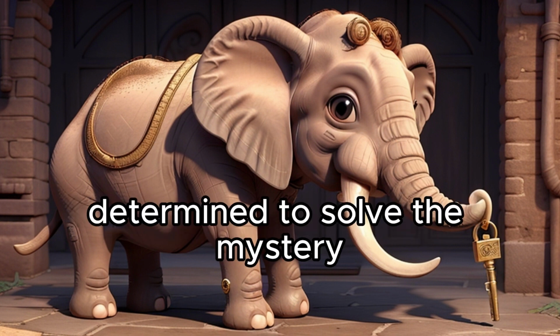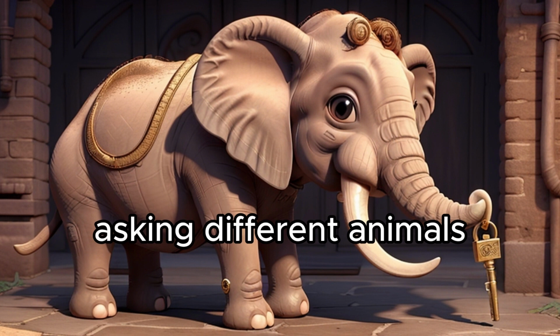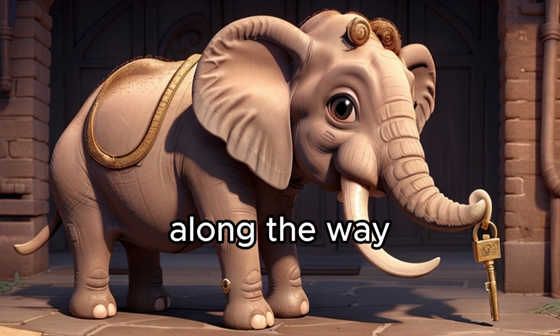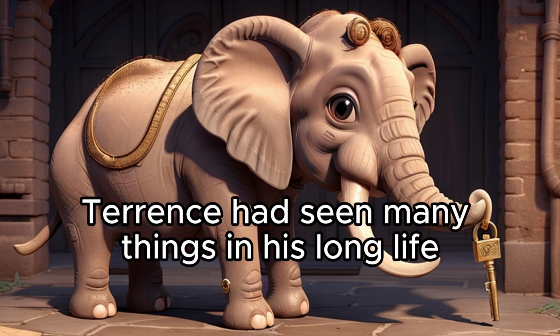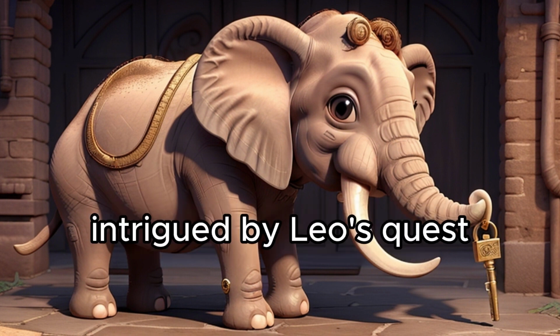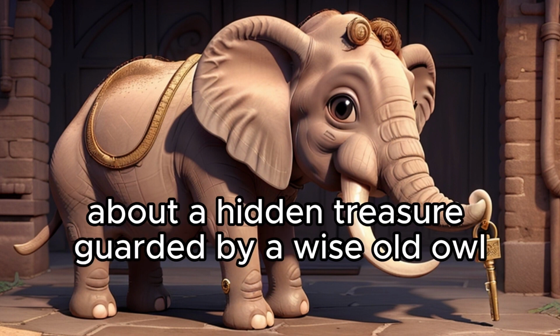Determined to solve the mystery, Leo embarked on an adventure across the savanna, asking different animals if they knew anything about the key. Along the way, he met a wise old tortoise named Terence. Terence had seen many things in his long life and knew a great deal about the savanna. Intrigued by Leo's quest, Terence shared stories of ancient legends about a hidden treasure guarded by a wise old owl.